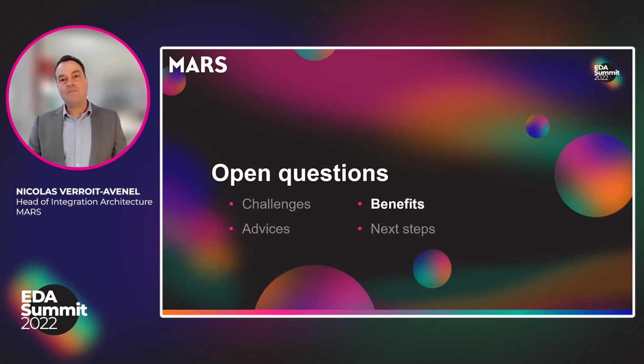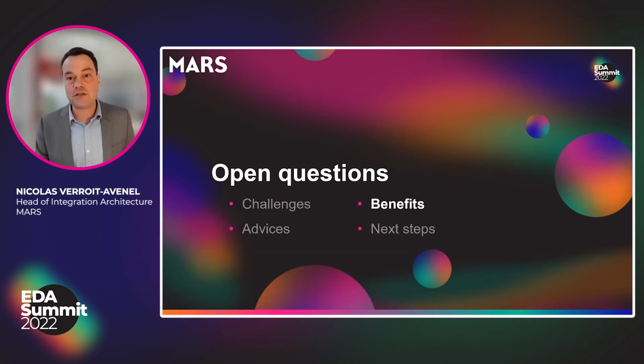In terms of benefits that we've achieved with the implementation, roughly I would say it's time to market. We see that subscribing to a pre-built flow, which is enabled in a catalog, is kind of easy. It's just a question of configuration. As soon as the topics are well defined, it's straightforward. We don't need to develop so much. We just need to configure and make sure that we have a correct workflow, a correct process to allow the subscription. But it's no longer a development activity, which makes us much more agile.